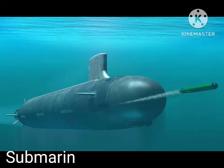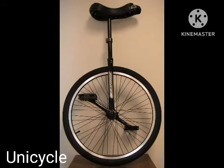Q is for quadricycle. R is for race car. S is for submarine. T is for train. U is for unicycle.